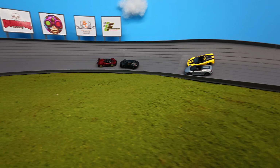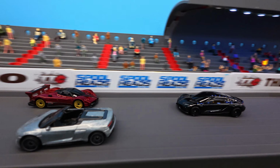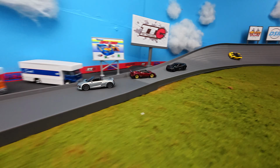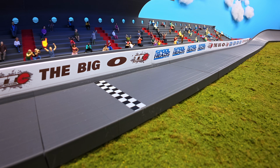Let's watch it a little bit slower. Watch this move. The R8 just went from 4th place to 3rd place to 2nd place, and then he sees the Zonda in reverse and goes to 1st place. Folks, that might be one of the best overtakes we've ever seen on the Big O. That was 4th to 1st in just about a turn and a half. What a move by the Audi R8.